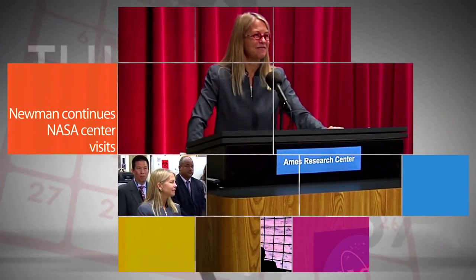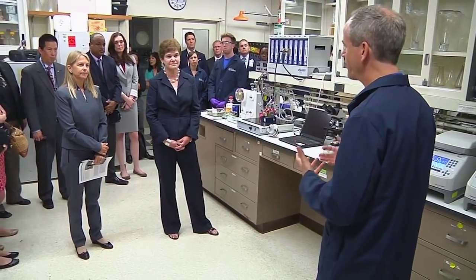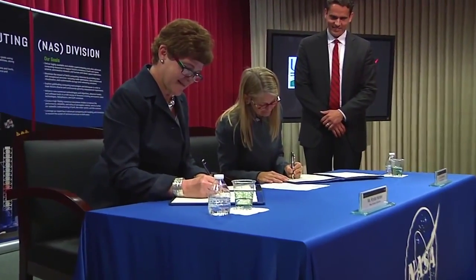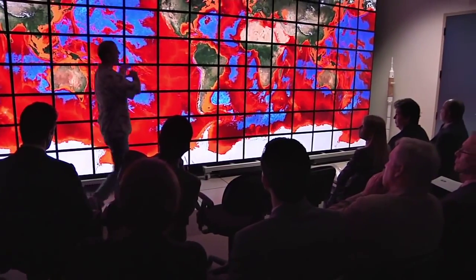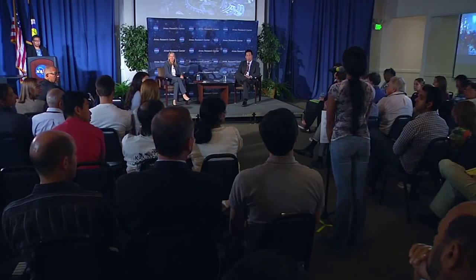NASA Deputy Administrator Dava Newman continues to visit NASA centers to meet the NASA family and see the work being done around the country on behalf of the agency. During a recent trip to Ames Research Center in Northern California, Newman signed an agreement with U.S. Department of Agriculture Deputy Secretary Krysta Harden to increase collaboration in earth science research, agriculture management, and to inspire youth to pursue STEM careers. The visit also included a demonstration highlighting NASA and USDA research data and a town hall meeting with new center director Eugene Tu, employees, and students.